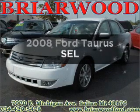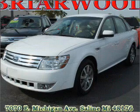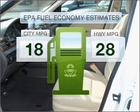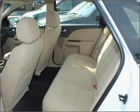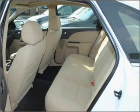Get noticed in this 2008 Ford Taurus. Everything you need under one roof with this great vehicle. Better gas mileage means better long-term driving, and this ride delivers with a great low fuel consumption rate. With a reliable six-cylinder engine connected to a smooth-shifting, six-speed automatic transmission, stand out from the crowd with premium wheels.